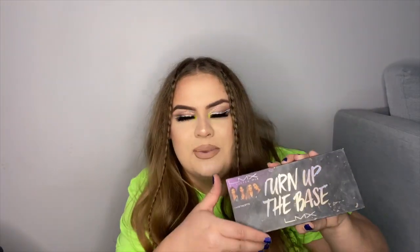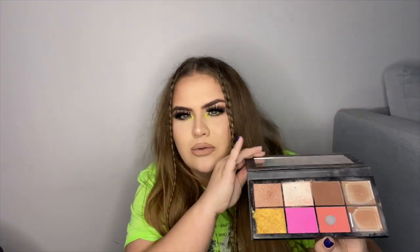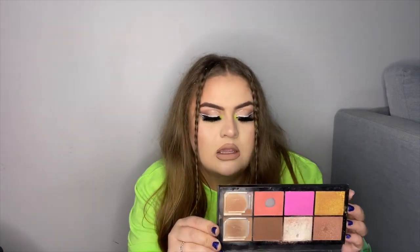There you go. Then I've got LMX Turn Up the Bass palette. This is so old. I hardly ever use it anymore, but it was my favorite LMX product for such a long time. These two contour colors, or bronzer, I really should say, gorgeous. Highly loved those.